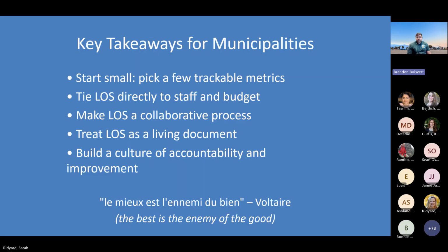So what are the key takeaways for municipalities? Start small. Pick a handful of metrics you can reliably track. Don't try to measure everything at once. Tie your level of service objectives directly to staff, budgets, and equipment, because those are the levers you'll actually need to move. Make level of service collaborative. Don't let it fall on one person. Treat level of service as a living document. Revisit it regularly, refine it, and let it grow with your community. And above all, build a culture of accountability and continuous improvement.